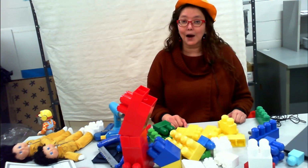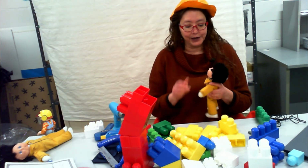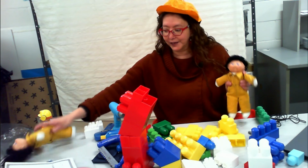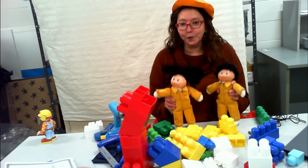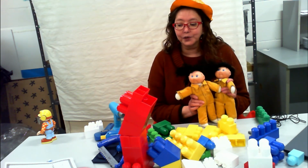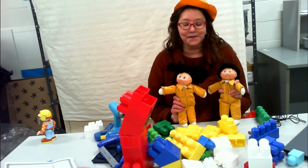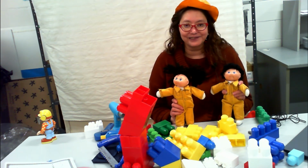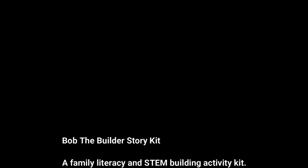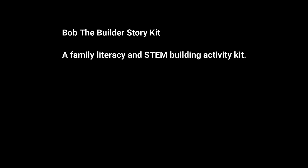This is our Bob the Builder Storytime Kit that you can pick up at the Swift Current Branch Library. You can take it home and have some fun with these adorable Cabbage Patch construction workers, and you can read the book inside or listen to it on CD. It's a very good STEM building activity to do with children 5 and under. Story kits are meant to be used as a family activity with each member of the family participating. They are great STEM and literacy building tools.